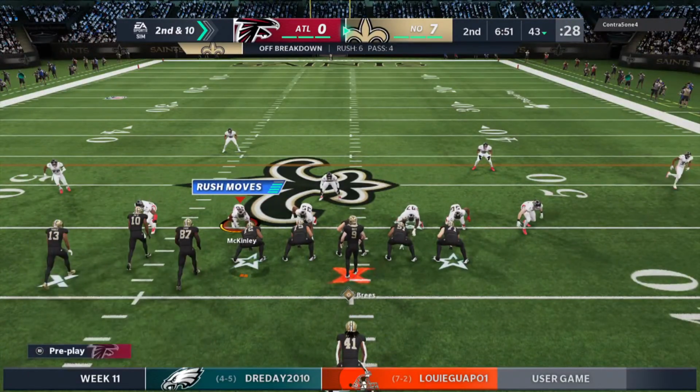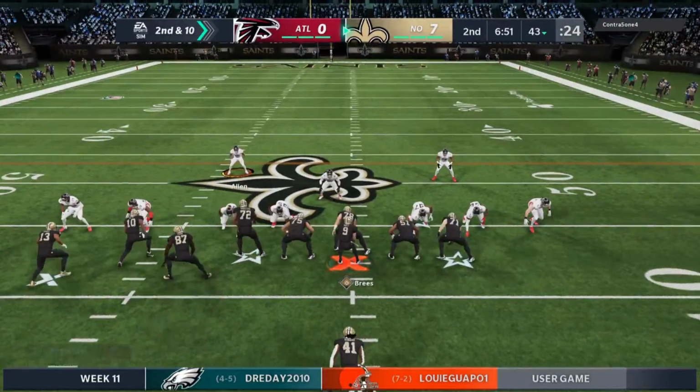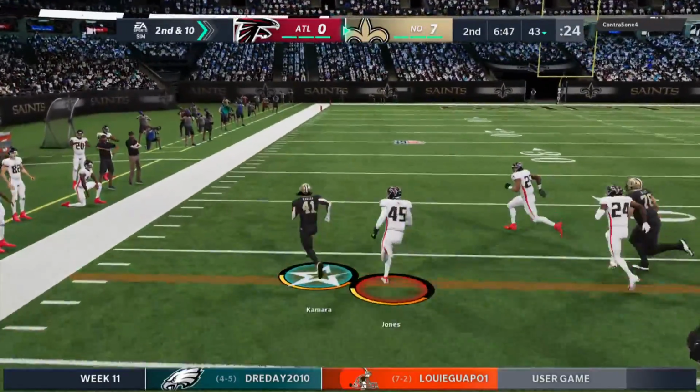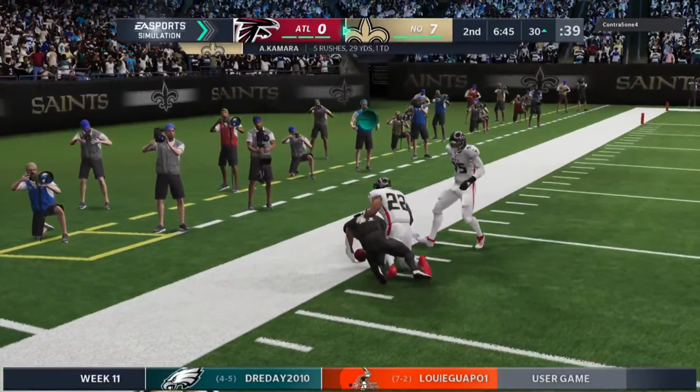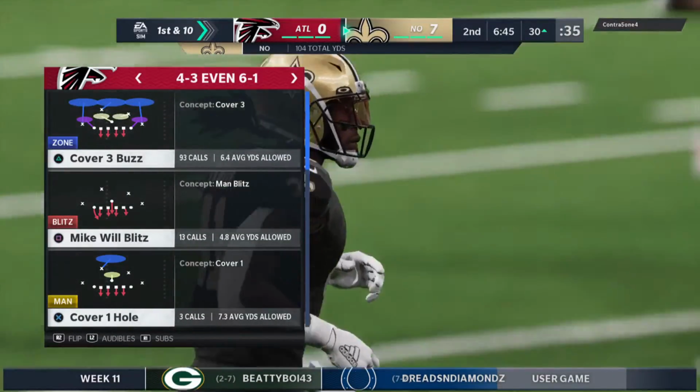So 2nd down, still 10 yards to go. Ball on the 43. Now a toss. Kamara left side. And they'll get this to the 30-yard line before crossing over out of bounds. 27 yards there, a first down.